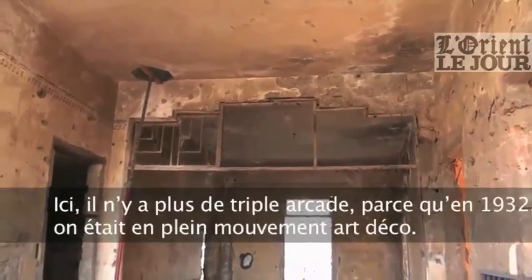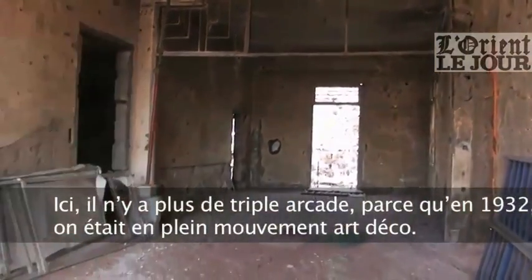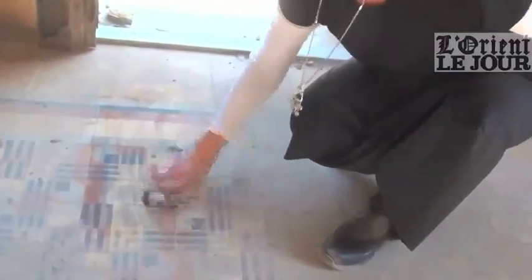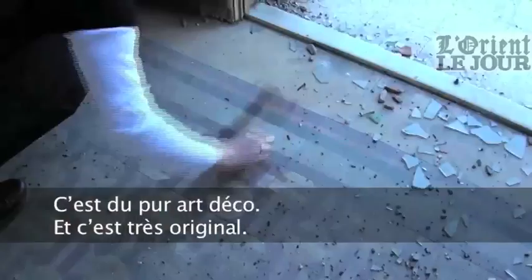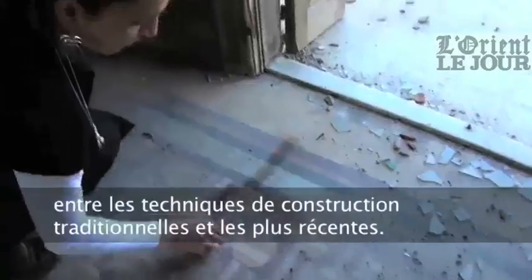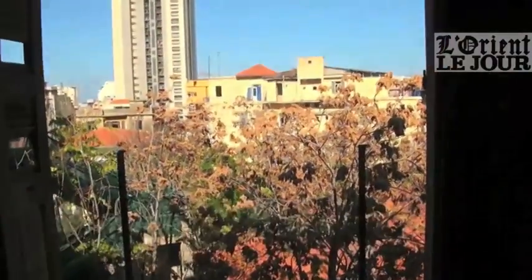Here there are no triple arches anymore because it became 1932 and it was the Art Deco movement. It's really one of the most beautiful floors in Beirut. It's pure Art Deco and very original. For our architectural study, this building documents the transition between the early building techniques and the later building trends.